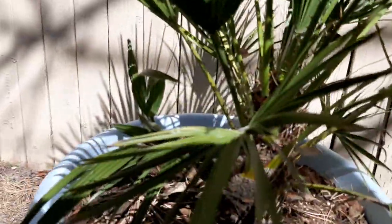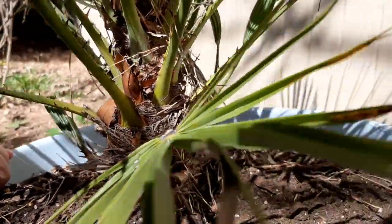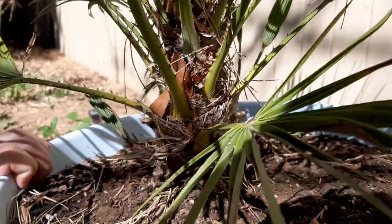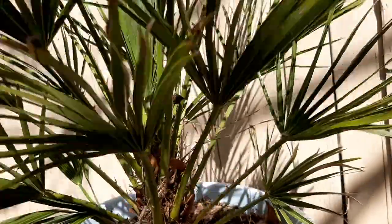Some of the lower fronds are slightly more burned, but looking good. I don't think we'll get flowers on here. There's an old flower shoot. I don't think we're gonna get any flowers on here till at least May. And it's got roots coming out of it as well, so I gotta repot it.